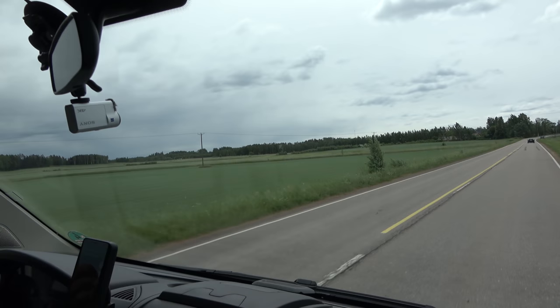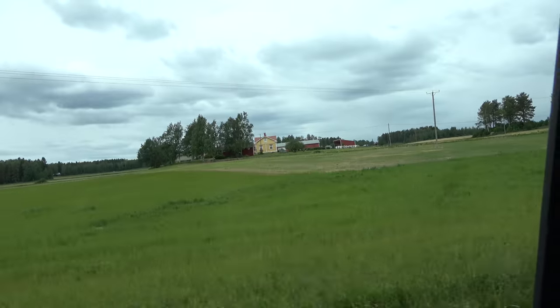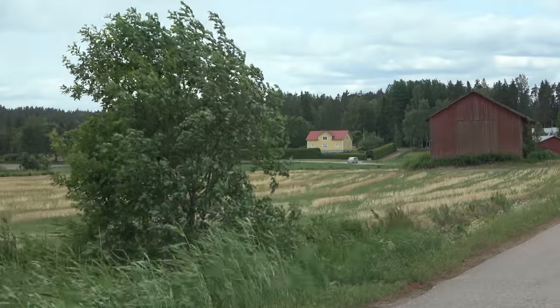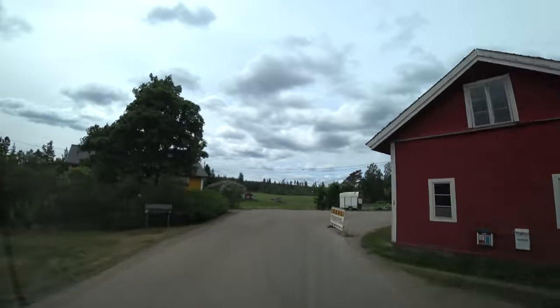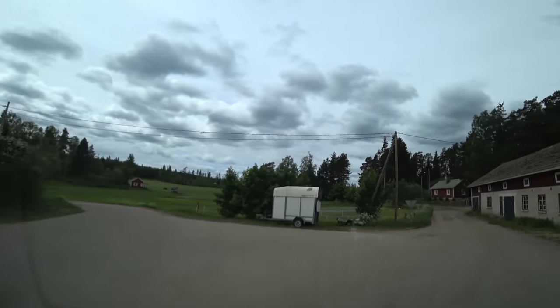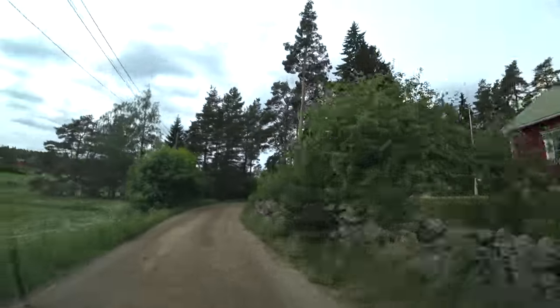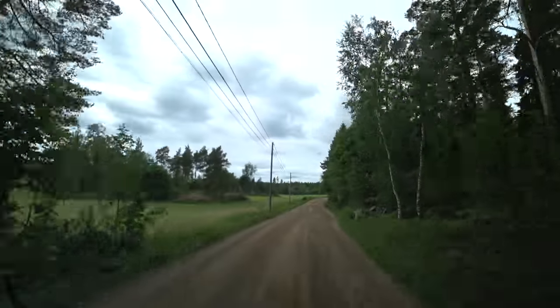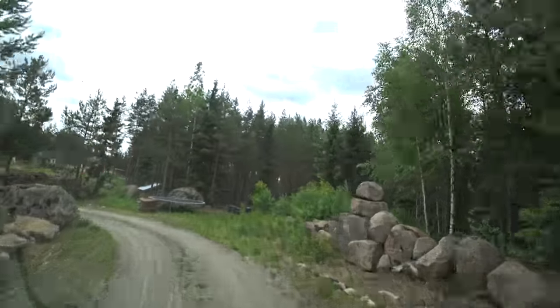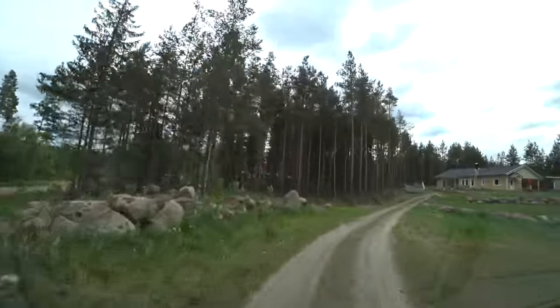Riding in my RV, wherever I want to be, 'cause I'm free. In my RV, yeah, I'm riding in my RV, wherever I want to be, 'cause I'm free in my RV.